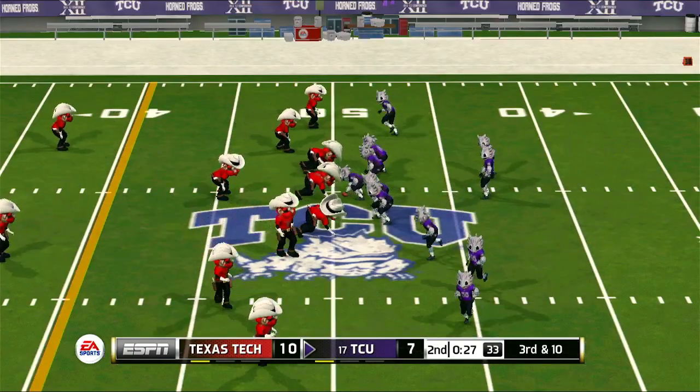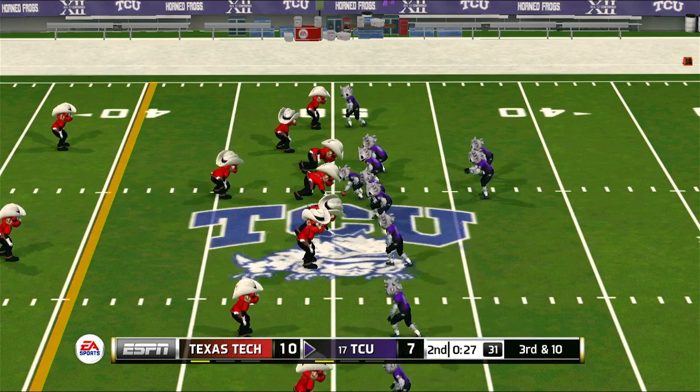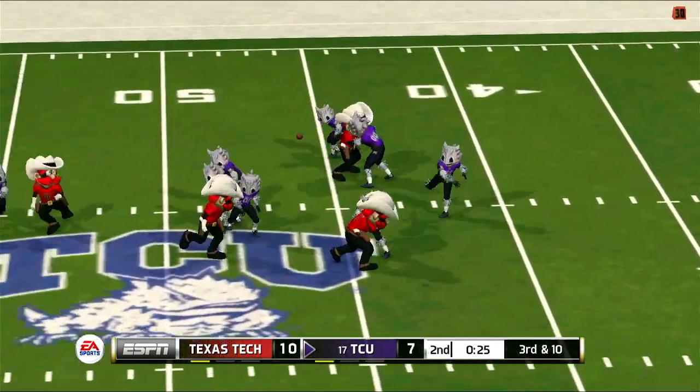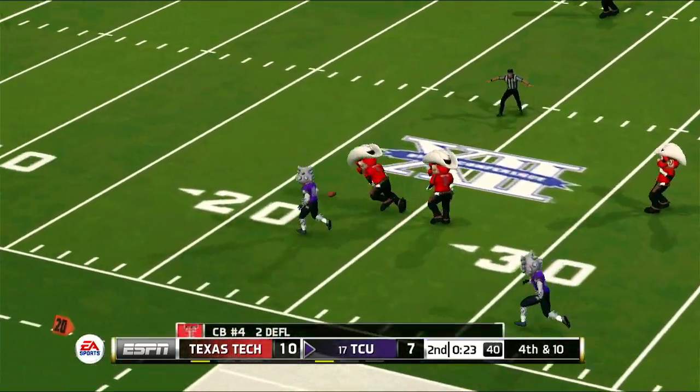Mike 7. Come, baby. I'm coming, baby. Woo! Throws it to the outside. Ball and Moe's picked off.